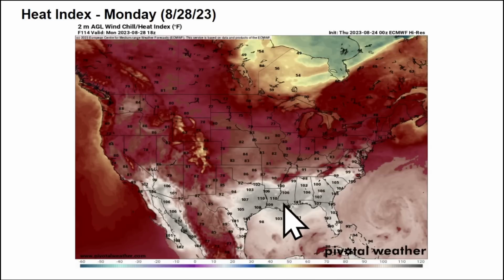And you can see that here on Monday. We have the triple-digit heat indexes from Texas all the way to the Carolinas and Florida here, but it's nice and cool up here with spring-like temperatures across the Midwest, the Great Lakes, the Ohio Valley, the Northeast, and to some extent the Central Plains as well. It's not going to be too bad shaping up into Kansas or the Missouri Ozarks either.